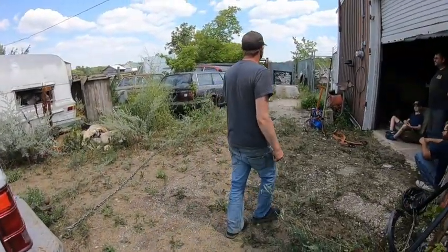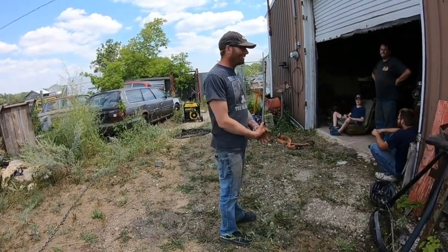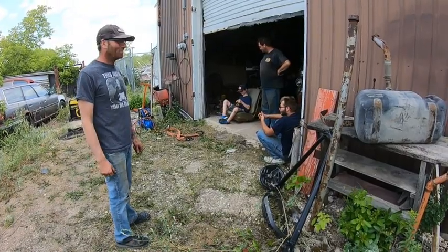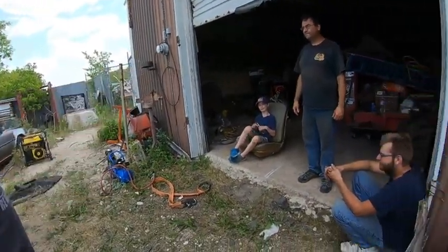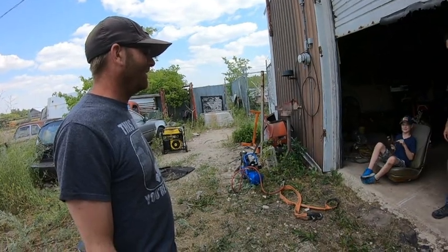But anyway, I guess we're going to start dragging some vehicles out and moving stuff. Enough rambling, let's get to work. We got Casey here. He's complaining because the mini bike's not running today. We had issues. He's always complaining. And our goal for the end of the video is just to have the car into here, and our goal for the end of the video is to leave.